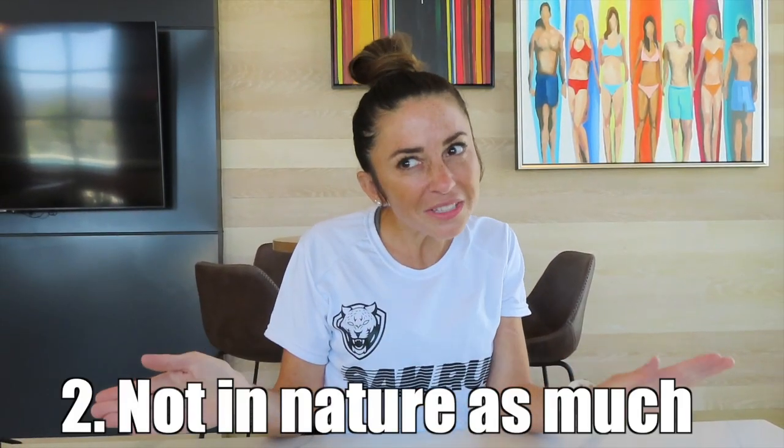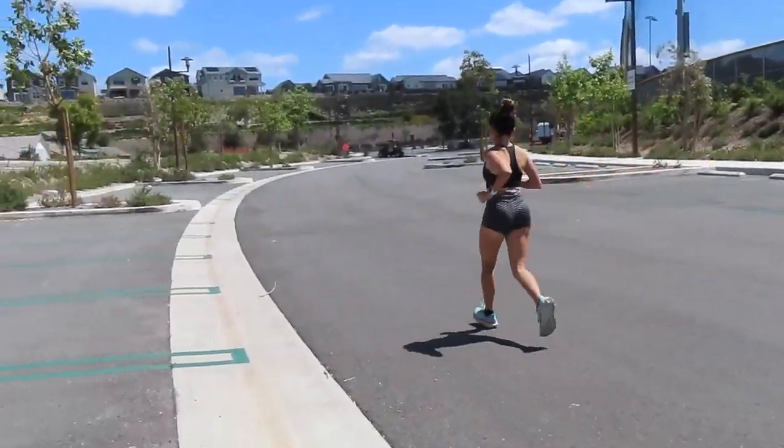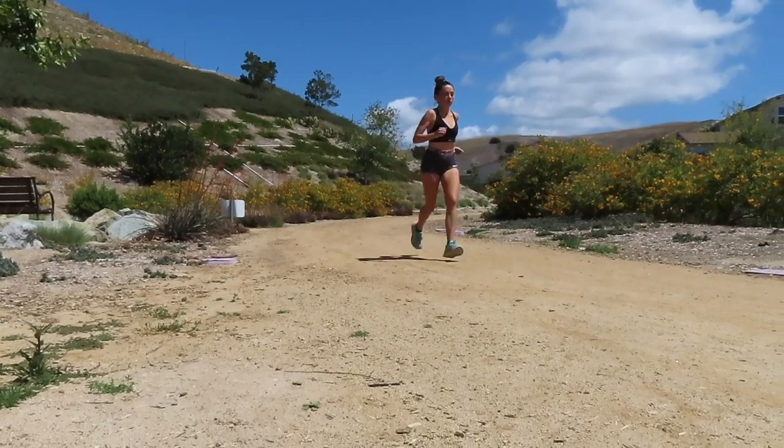The number 2 con is you're not really out in nature as much as you would be on a trail run. You may be on a road, breathing exhaust, having to cross streets, having to pause your runs, so they are not as serene and peaceful as they would be on a trail.